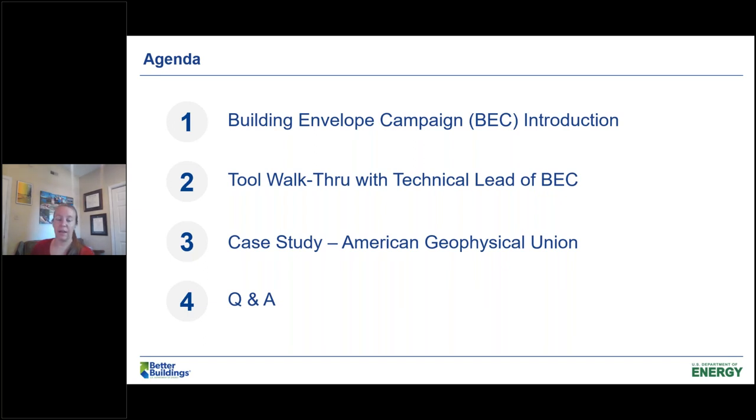Perfect. So here's our agenda for today, just to give you an idea of what to expect. I will do a bird's eye view introduction of the Building Envelope campaign, since so many of you are new. Then we're going to get a walkthrough of the Building Envelope assessment tool with Dr. Pallin. Then we are going to get into a case study with Cristine Gibney. She's going to talk about their very cool building and give the participants' perspective on participating in the Building Envelope campaign. And then we will wrap it up with the Q&A. Next slide.